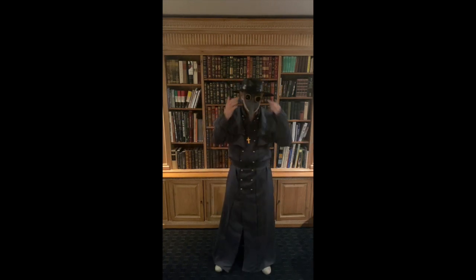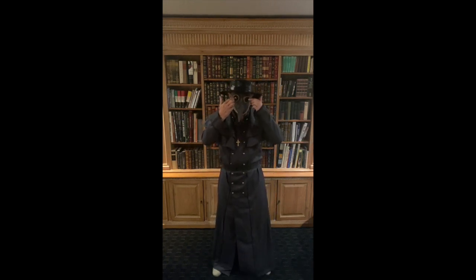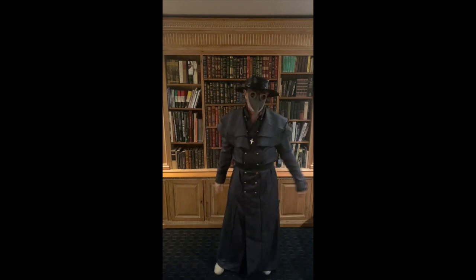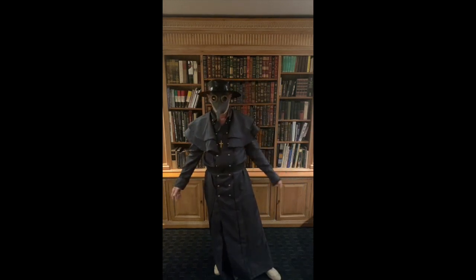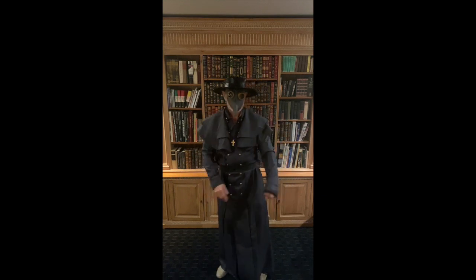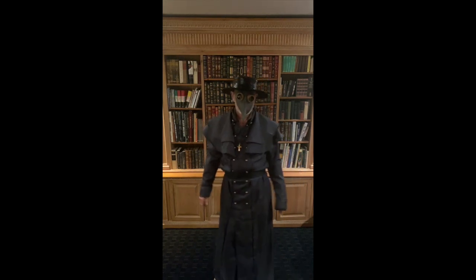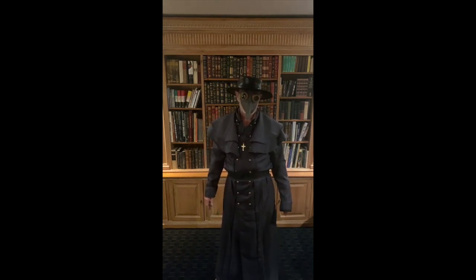The eyes of this bird-like mask are covered with glass, and the whole thing fits tightly to the face. In many ways, it feels like a gas mask. It has only two small holes to allow air. In truth, this outfit is most uncomfortable and not conducive to lecturing. So let me change back into the more comfortable attire of a 21st century professor.